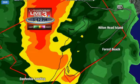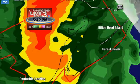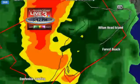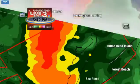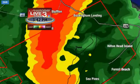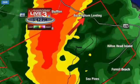You need to be prepared right now. It's not one of those where you say, hey, I'm going to take this seriously in about 15 to 30 minutes. No, you need to do it right now because it's going to be on top of your doorstep before you know it. Buckingham Landing, Hilton Head Island, I would place this storm, if it continues on its track, within this area in the short term.